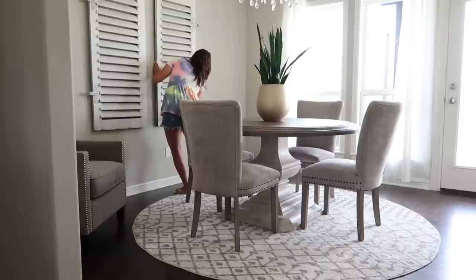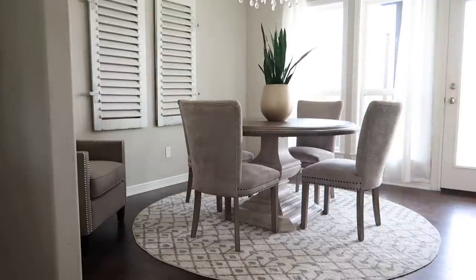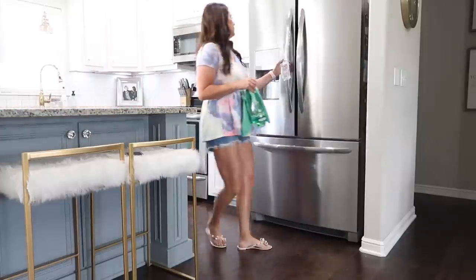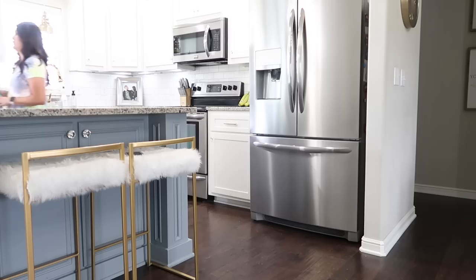And I also need to find a place for that chair that's in there. Basically right now, by the time I get one room clean, I destroy another one. So I'm trying to make it all work right now. So hopefully one day this house will be finished. Just maybe.